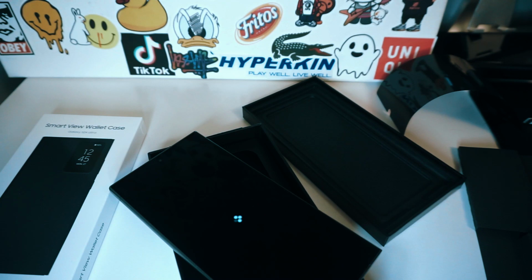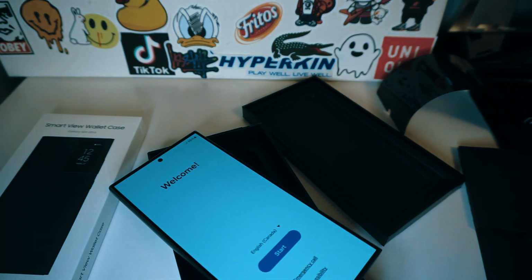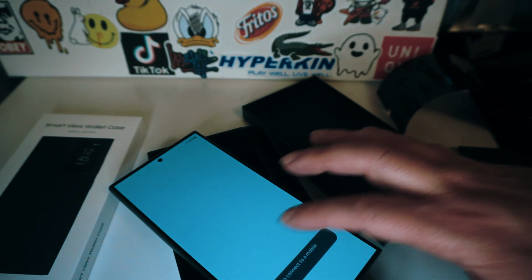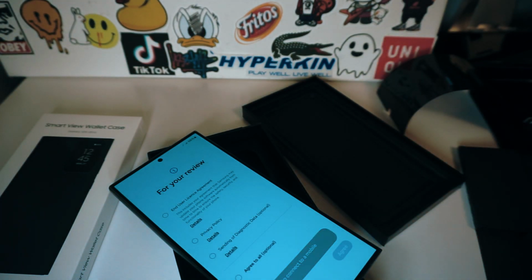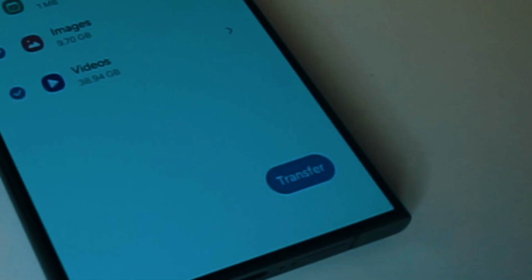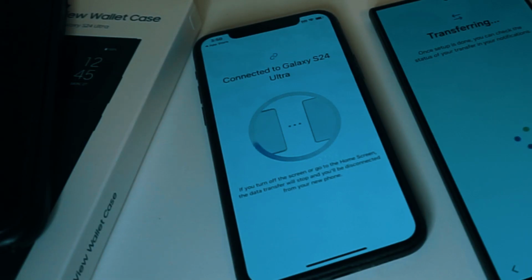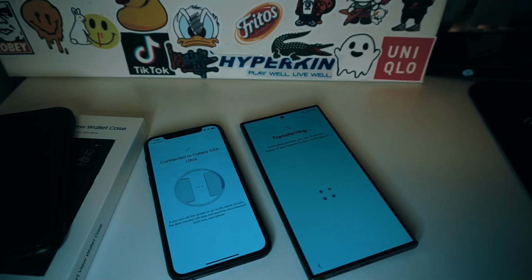Switching from an iOS device to the Samsung Galaxy S24 Ultra. The first impressions are strikingly vivid and multifaceted. Unboxing the Galaxy S24 Ultra reveals a sleek, meticulously crafted device that feels both premium and robust in hand, a departure from the familiar aesthetics of an iPhone. Powering on the device, you're greeted by a vibrant display that showcases deep contrasts and brilliant colors, setting the stage for a visual experience that's immersive and detailed.